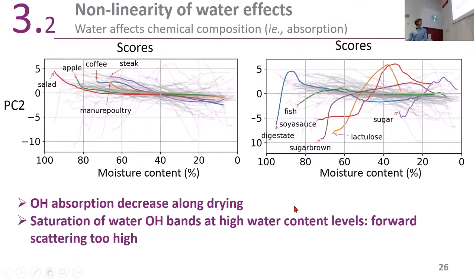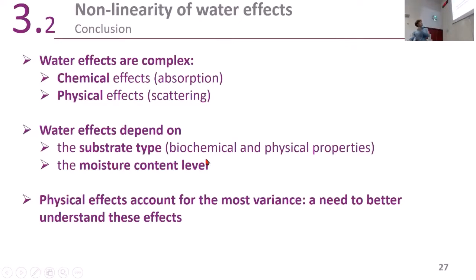So the conclusions were that the water effects are very complex. They mix chemical effects related to absorption and physical effects related to the scattering. And those effects depend both on substrate type and moisture content level.